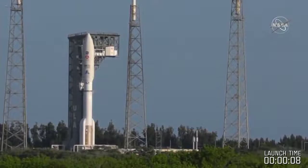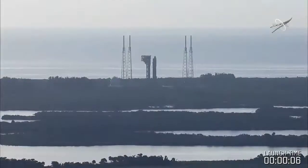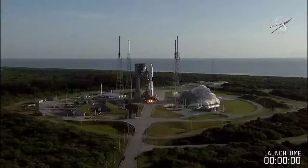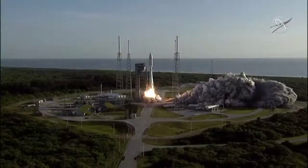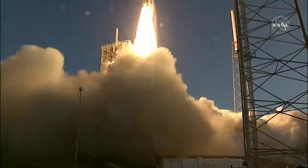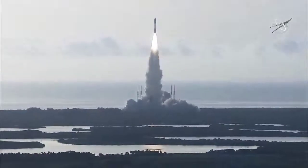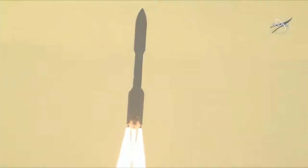Eight, seven, 6, 5, 4. Engine ignition. 2, 1, 0. Release. And liftoff. As the countdown to Mars continues, the perseverance of humanity launching the next generation of robotic explorers to the Red Planet.